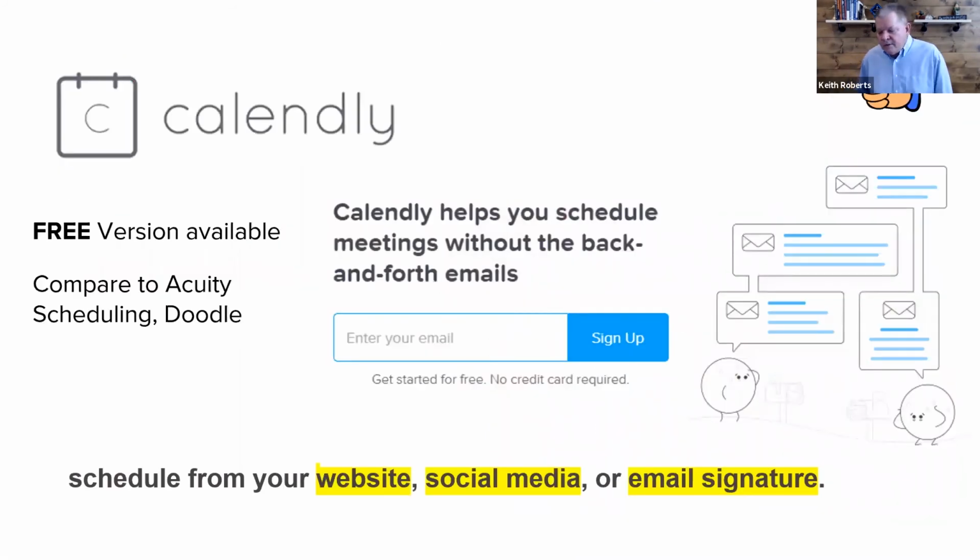So here's another one. If you deal with outsiders, customers, clients, team members, and you have meetings and you want people to have access to your calendar to set an appointment, there's a few of these apps out there: Doodle, Acuity, and Acuity Scheduling. Basically, it's a method for people to ask for some of your time.